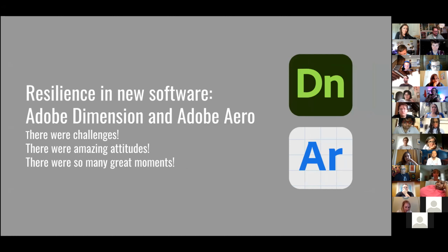And then the other thing you might notice here with the other bit of software, these are two icons that you usually click on to open the software. One looks like it has a grid behind it. This is Adobe Aero. Now, Adobe Aero usually exists on a device like a smartphone or an iPad. And Adobe Aero is this really simple program for augmented reality.